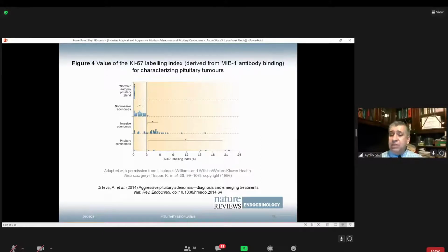Although we call it an invasive adenoma, in some cases you might see 15% Ki-67, and in others you might see no Ki-67 positive cells. So can you rely on this parameter? The answer is possibly no. In pituitary carcinomas, you might see no proliferating Ki-67 cells. In others, you might see a very high proliferative index. Although you will try to rely on the proliferative index, it cannot guarantee or warrant a differentiation between the different types of adenomas: non-invasive, invasive, and pituitary carcinomas.